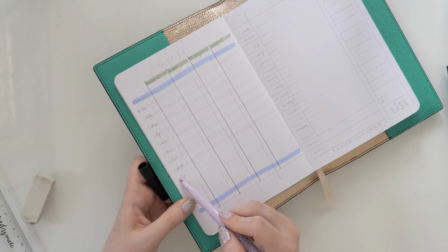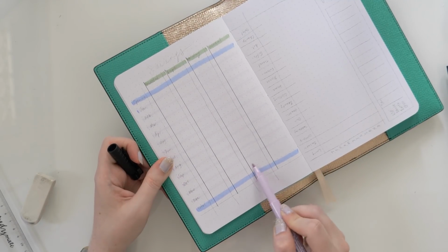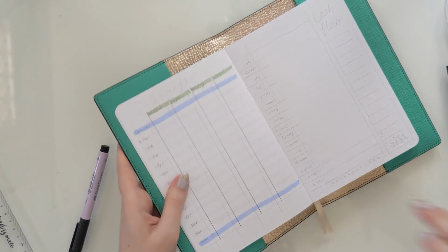So I've filled those ones in blue and I had the intention of filling in the other ones with purple and then I accidentally got in with the blue again. So a little mistake there, but I'm going to fix that. We'll come back to that though.